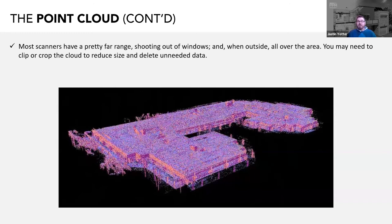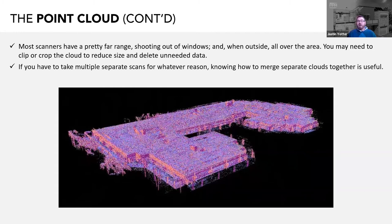Most scanners have a pretty far range and will shoot out the windows, and when they're outside, pretty much all over the place. You may need to clip or crop the cloud to reduce the size and then delete the unneeded data. If you have to take multiple separate scans for whatever reason, then knowing how to merge those separate clouds together is useful. Much like traditional methods of sketching and measuring, properly scanning a structure takes lots of practice to do it correctly and efficiently.